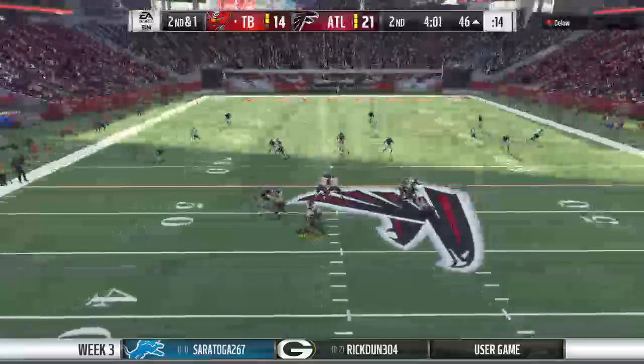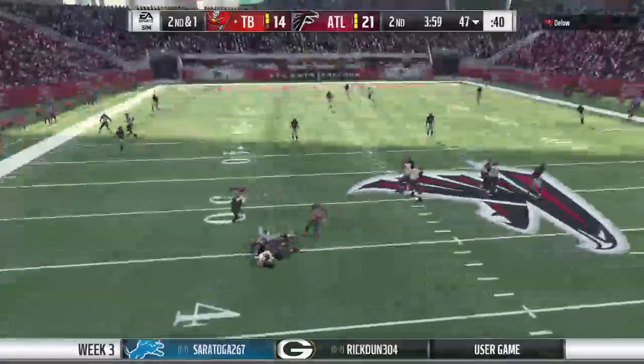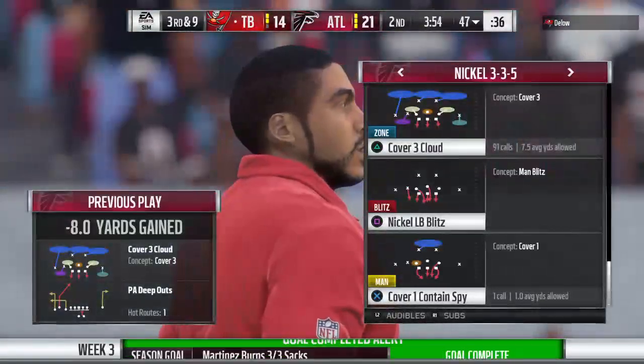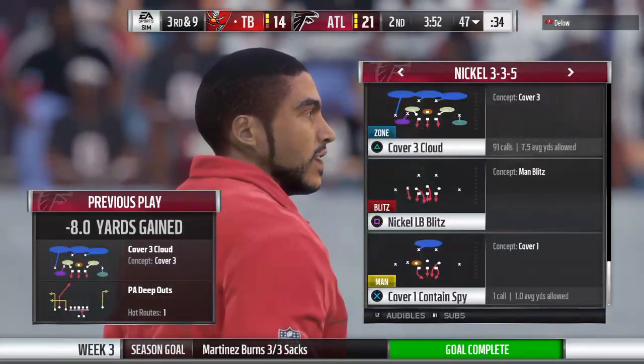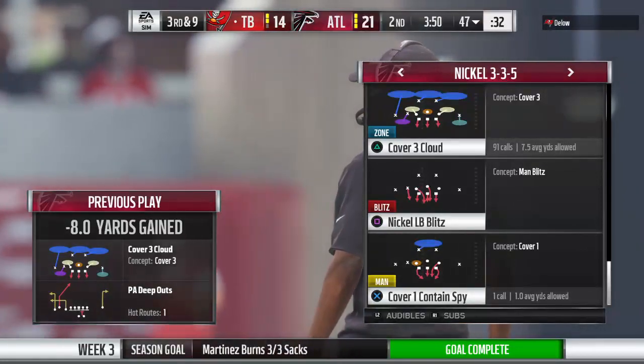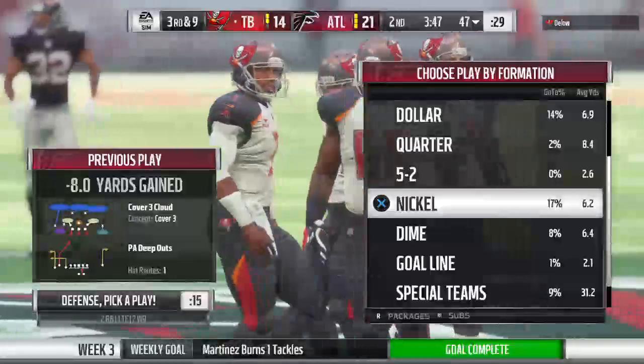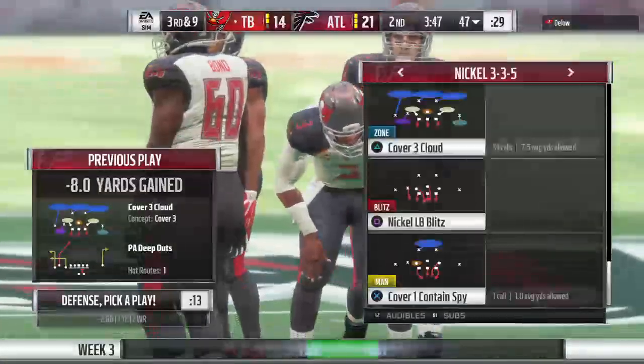On play action, Winston. And no escaping this time as he'll go down. They got him for a sack. Sometimes I watch games and wonder why they use play fakes on certain passing situations because it's not going to fool anyone. I don't know if that was the case here, but the end result was the same. No one fooled. The quarterback was hit.